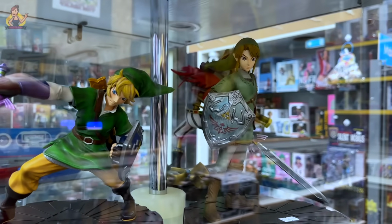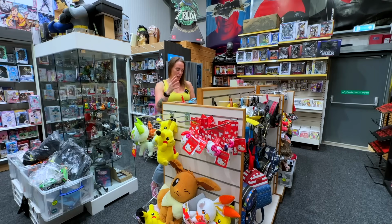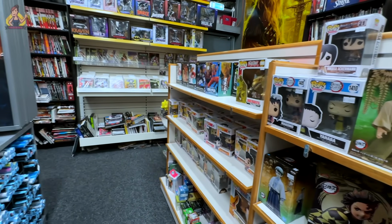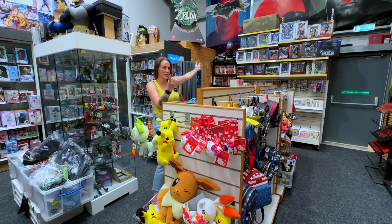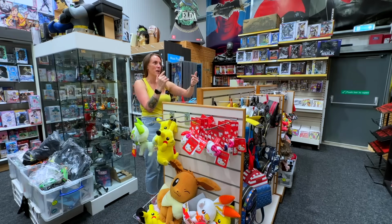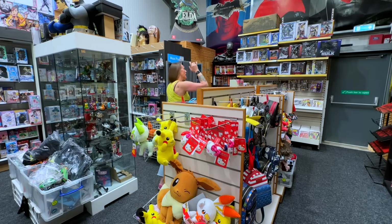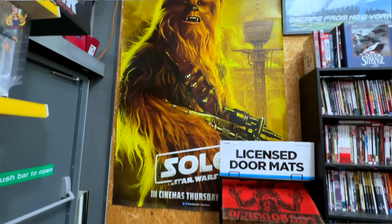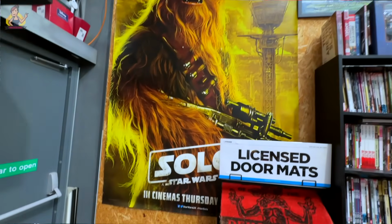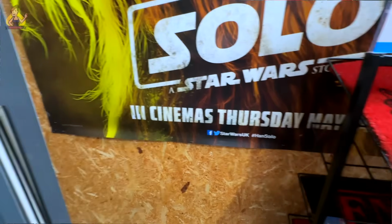We've got Link, different iterations of Link. Lots of Japanese figures here and even some pops. There's a really cool T800 at the back. Shout out to my friend Reese. I'm gonna spin the camera in a minute, but this Chewbacca poster here looks like an original film poster. That's incredible. That is incredible.